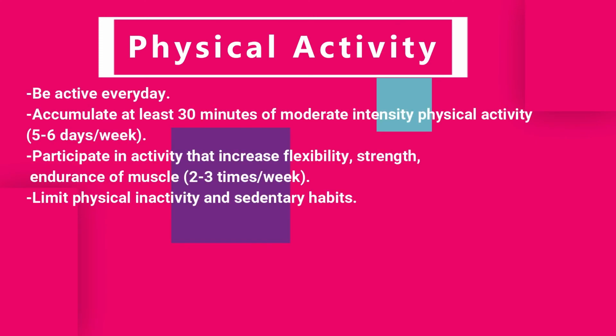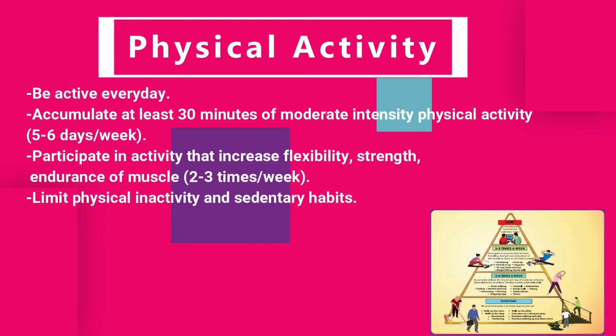Fifth, physical activity. It is based on key message 3 in the Malaysian dietary guidelines. Physical activity is defined as any bodily movement produced by skeletal muscles that results in energy expenditure. It is a complex behavior that involves many aspects. To do physical activities, first we need to be active every day in as many ways as we can. How can it be achieved?